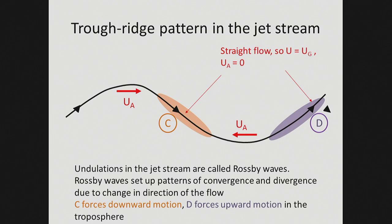So, not only can we force convergence and divergence with changes at the jet entrance and the jet exit, but we also have the same thing forced by these changes in direction. And that's what I pointed out earlier, when I was pointing out these dipoles at the jet exit and the jet entrance, that there seemed to be mostly convergence in this branch of the flow and mostly divergence in this branch of the flow. So you saw that on that somewhat confusing plot earlier on.